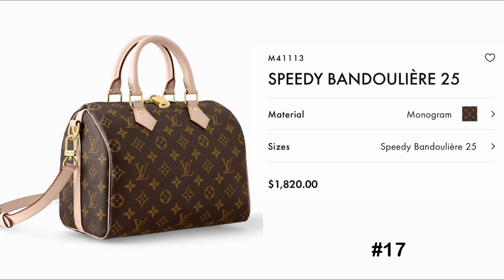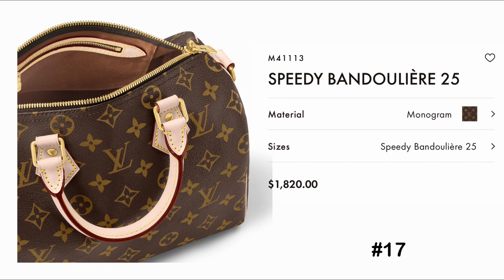At top 17, another classic Louis Vuitton bag is the Speedy Bandoulière 25. So this is the most popular in the Speedy Bandoulière version. Price is only $1,820 US. Definitely, I would want to try this at our Louis Vuitton boutique and maybe add it to my wish list.